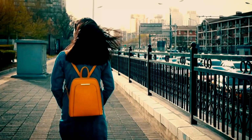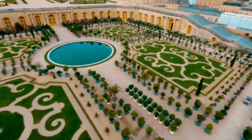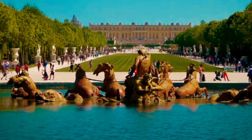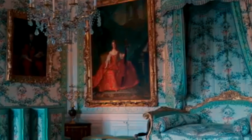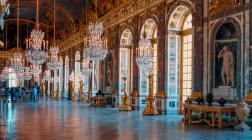We will explore one of the most iconic palaces on the planet, the Palace of Versailles. Are you ready to explore this palace's rich history and grandeur? From royal scandals to revolutionary events, there's so much to discover. Join us on a journey through opulence and intrigue.